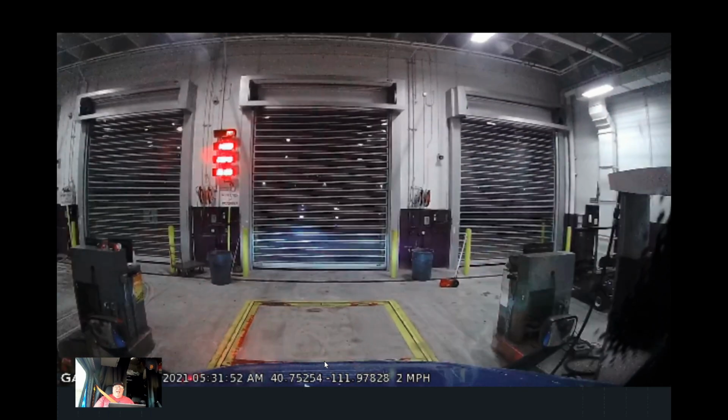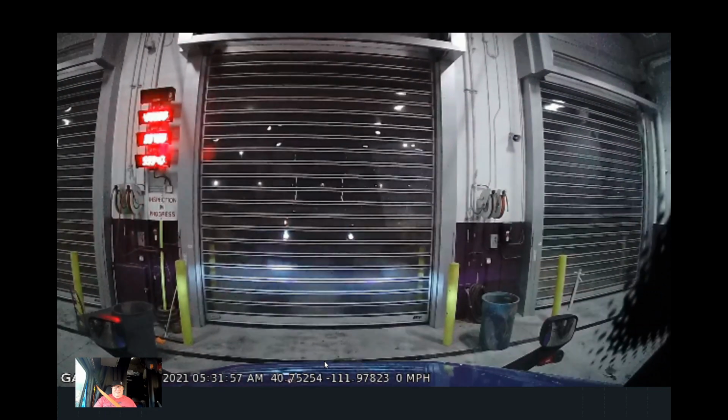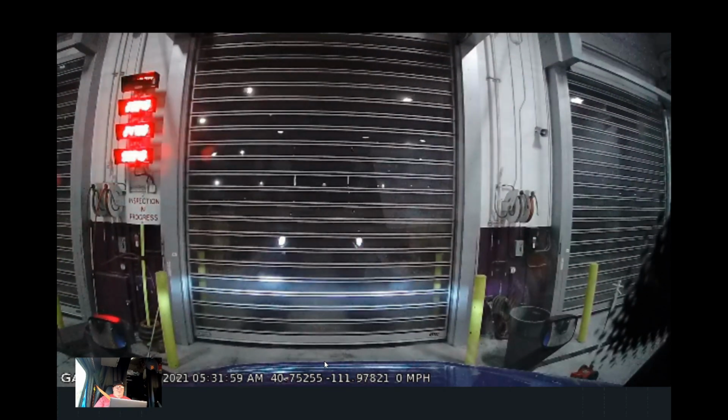A lot of you guys might think this is pretty cool because you might work at places that don't have any of this stuff, and you just pull up to a dirt lot and that's your terminal.